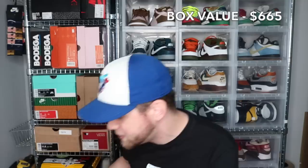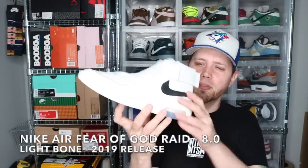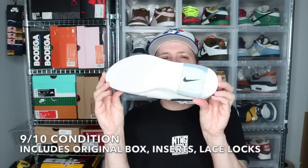Let's grab this. This box wanted to come out. So this is a size 8 Nike Air Fear of God 1. It's got the box. It might be dead stock. I doubt it. Yeah, these are very lightly worn. These are the Air Raids in the cream or sail colorway, I guess you could say. Is that what it's called? Light bone, I guess. Very, very, very little wear on the bottoms.